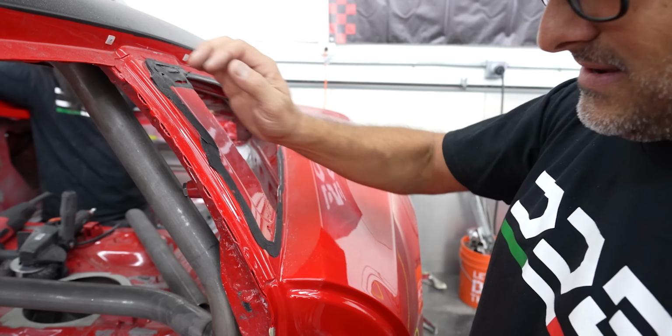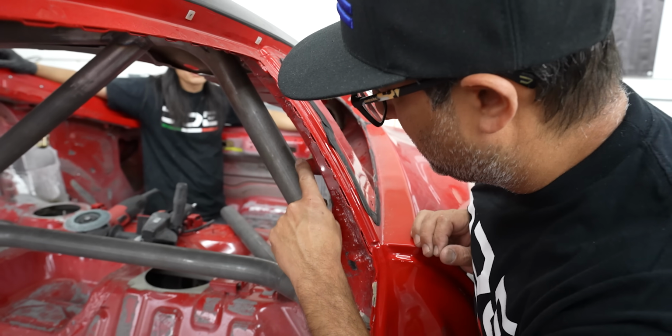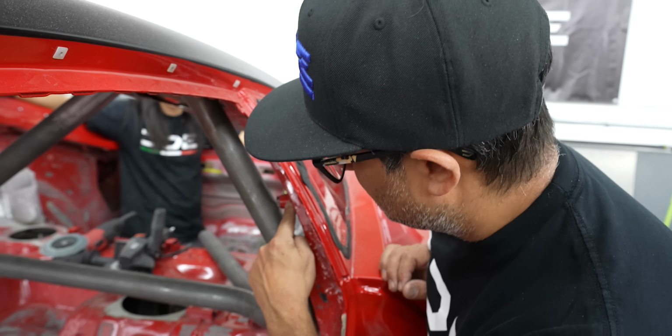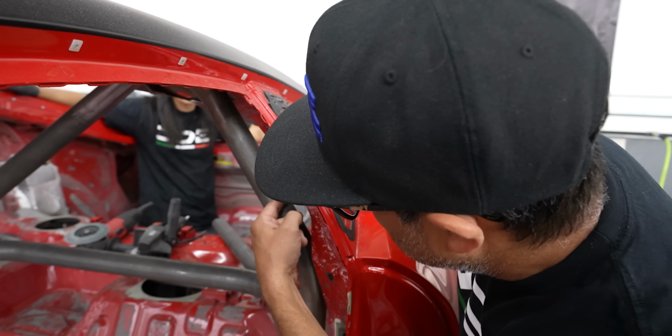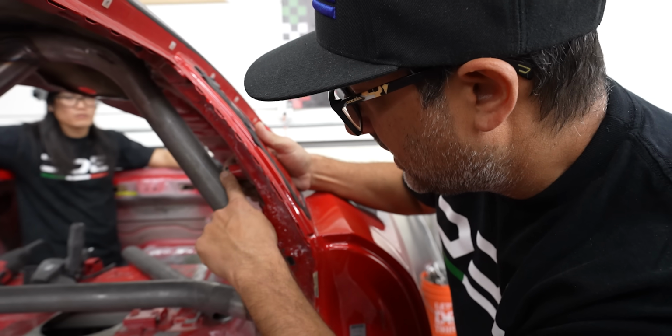So one of the last things that we were talking about before, we actually have these bolts. Since the chassis is aluminum, we can't weld the roll cage directly to the aluminum. Steel and aluminum, it's not weldable. So we put this bolt in here, tightened it down, and basically sanded to fit. So now the main hoop touches that bolt.